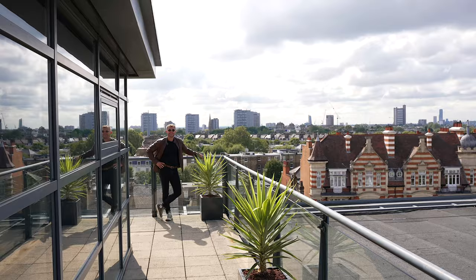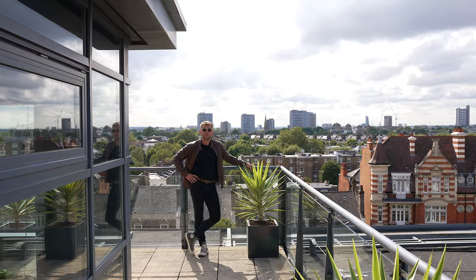And if you're an overseas buyer looking for the perfect pied-à-terre, this could be the one, with three underground secure parking spaces and views like this.